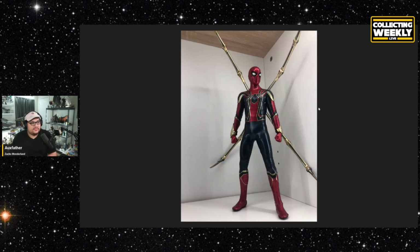Now, coming in at number 3, it's the Hot Toys Iron Spider. And it's a shame because this suit, you know, if you watch the MCU, this suit has a ton of appearances, and I really, really wanted to like the suit.